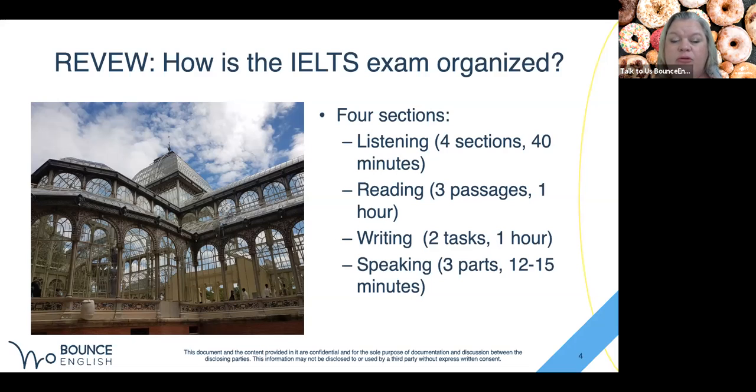And then there's also the IELTS speaking section, which might take place the same day you do the rest of the test. It might take place the day before, or the day after, or even a couple days before or after. But it is only 12 to 15 minutes, and there are 3 parts to it. We spoke about that a few weeks ago, so go ahead and check out some of our old videos if you want to learn more about that, or contact me, M. Johnson at bounceenglish.rocks. I'd love to talk to you about IELTS. I am the IELTS queen.